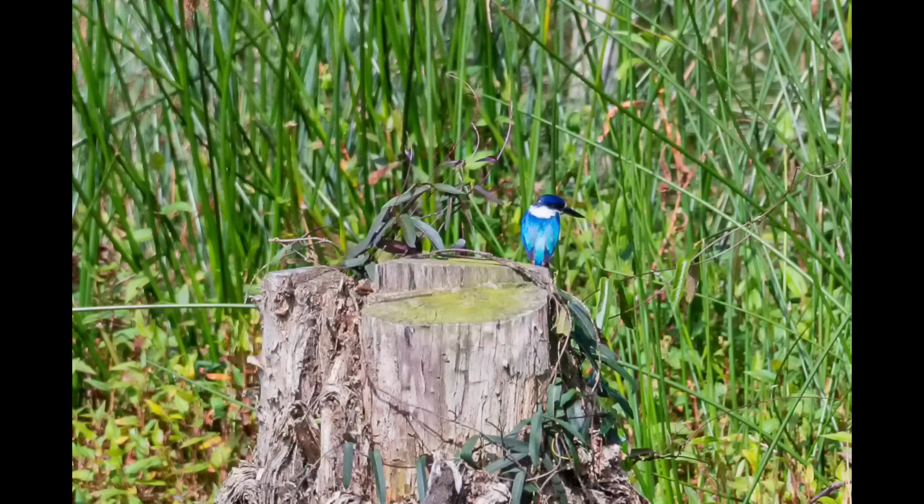The last time I was here, I saw 4 forest kingfishers. Today, I only saw one just for a brief minute or so before he flew back off into the bush. And it was quite far away from me, so I wasn't able to get a very good photo of it.